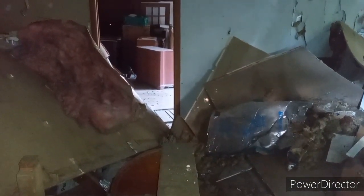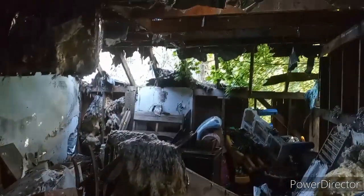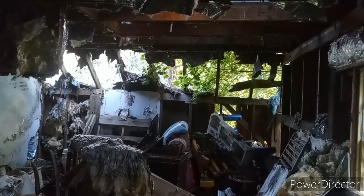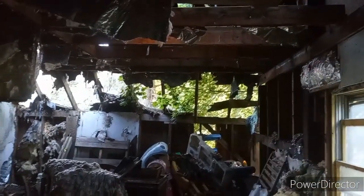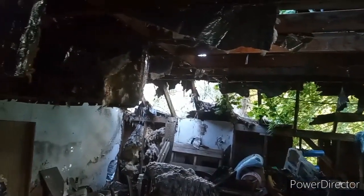Look at this. This was when we bought this house. There was nowhere near that much damage. There were a couple of small holes there, but you can see there are more holes up there. This side doesn't appear to have any holes in it, but it is leaking. You can see there, water damage there.